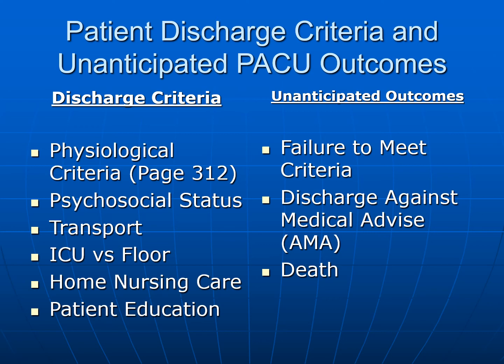As far as physiological criteria, there is a chart. It is not on page 312. I apologize. It's actually page 301 where you can find that chart. It's box 14.1, and it gives criteria for the vital signs, for ambulation, nausea and vomiting, and surgical bleeding. So another little score chart there called the Aldrete scale.